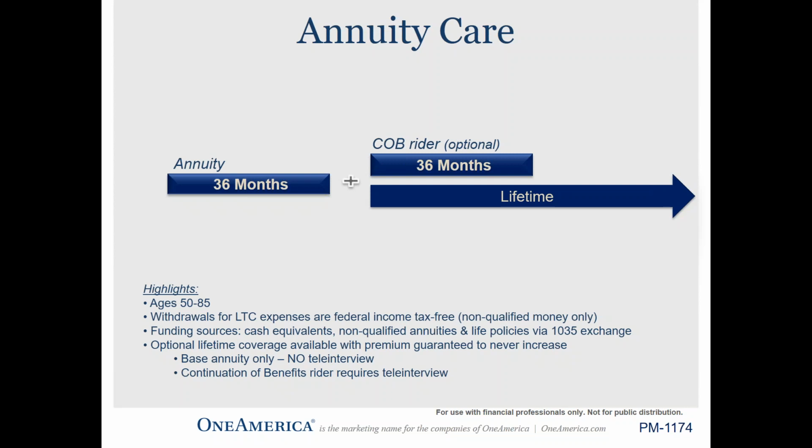The base annuity is a fixed single premium deferred annuity. Once you exhaust that annuity, the optional COB rider you choose then kicks in to continue those long-term care benefits, just like we did with that. So the COB rider is optional, and it can be funded with a recurring premium or a lump sum premium, also similar to Asset Care. So once again, the annuity acts like your deductible and your health savings account that you spend down first before your catastrophic insurance coverage kicks in.